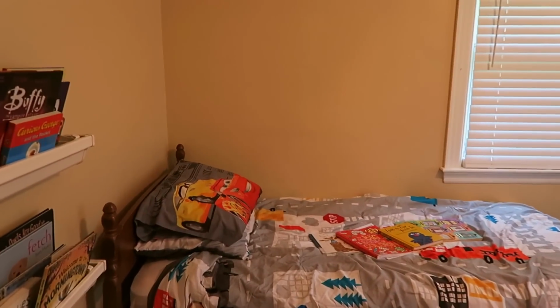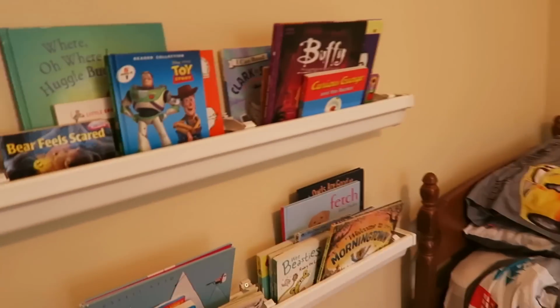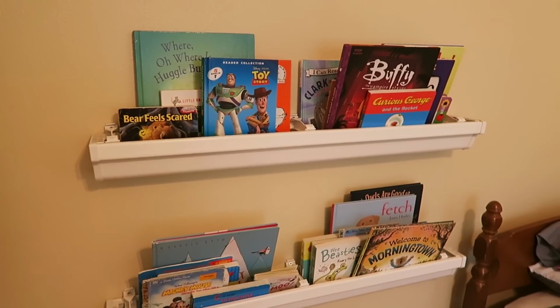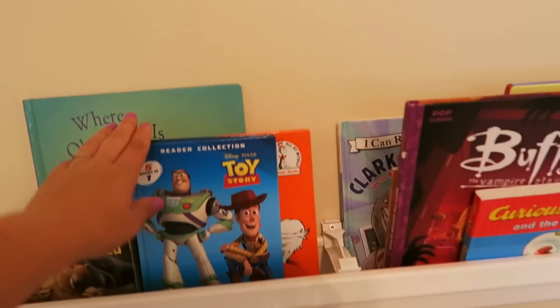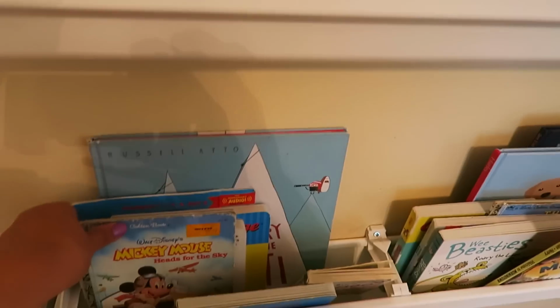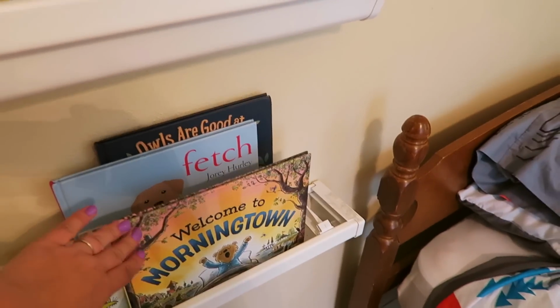Noah's room. So this is Noah's room. There's his bed. He has these cool little shelves we put up that have a lot of his books. That's not even all of his books, guys. He's got a lot of books. We got Toy Story, we got Berenstain, Curious George, you name it, we probably have it. Mickey Mouse. Here's one of his favorites, Henry and the Yeti. He also loves this one, Welcome to Morningtown.